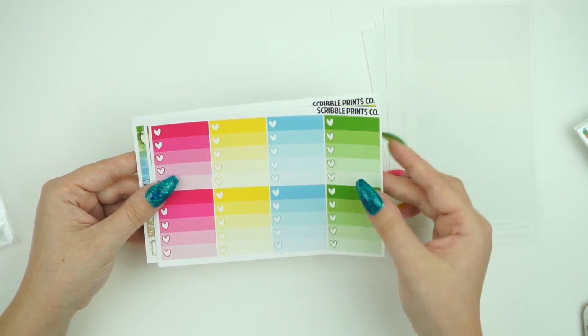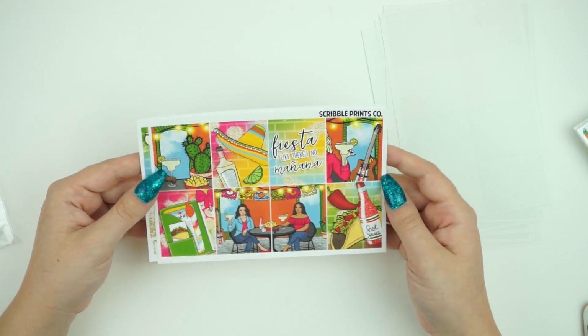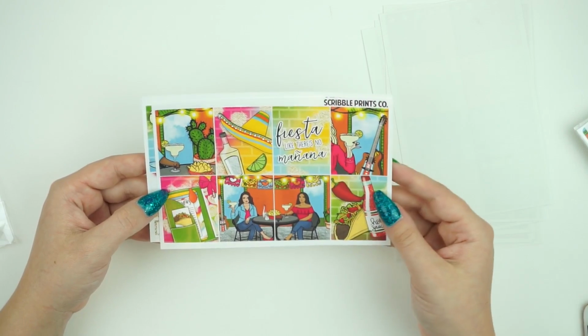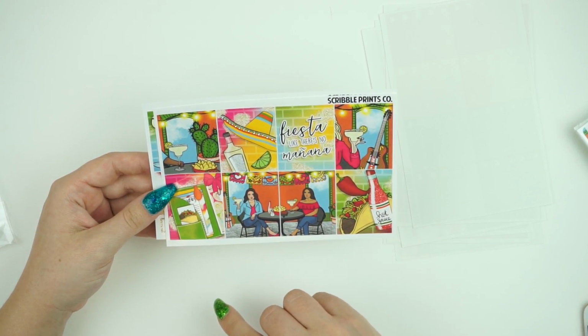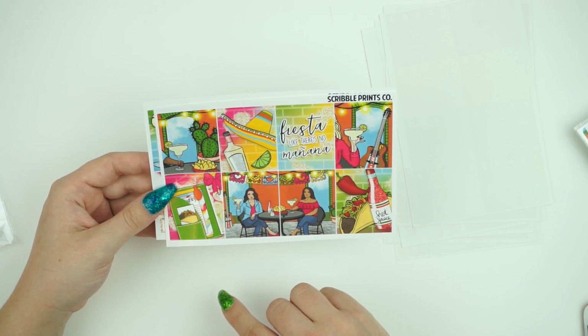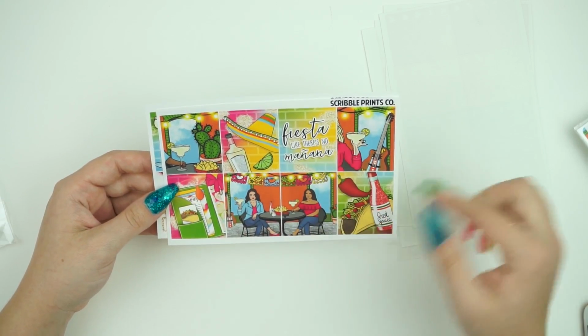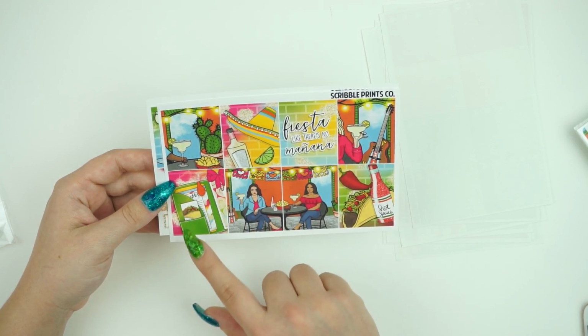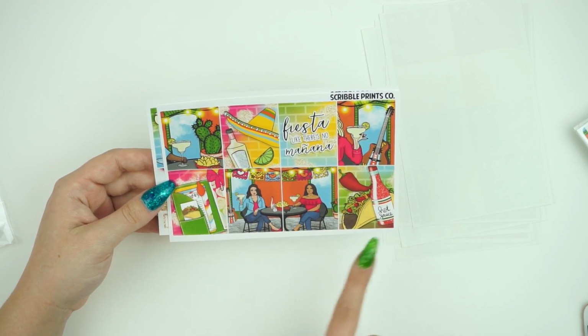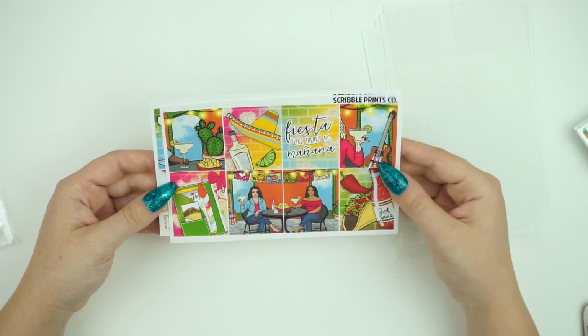I kept the ombre hair checklist plain because the boxes have a lot going on. So you have Fiesta like there's no mañana. Why does that sound weird coming out of my mouth? Mañana, is that how you say it? I think so. Then you have all these really cute boxes, the little planner, is this vodka? Hot sauce, tacos, cacti, all the things.